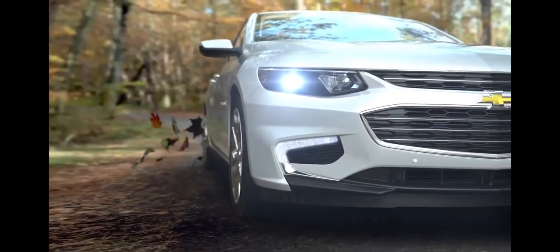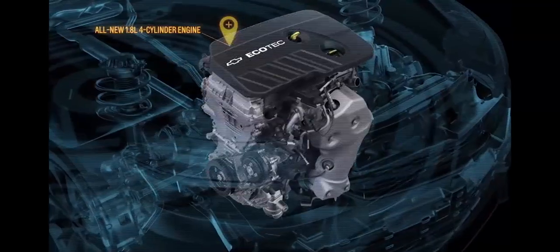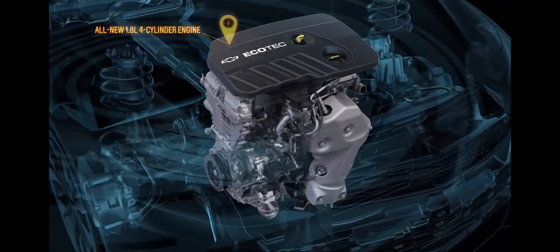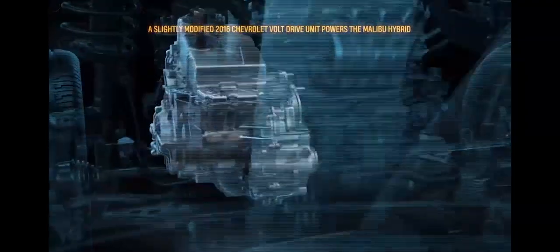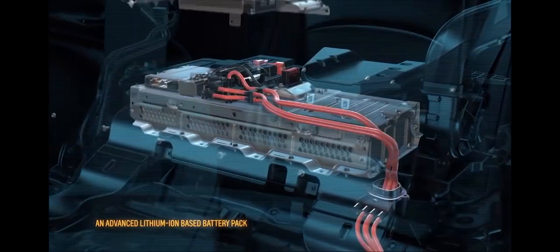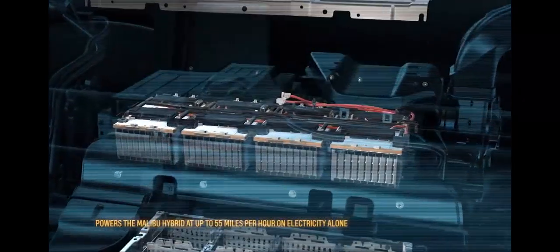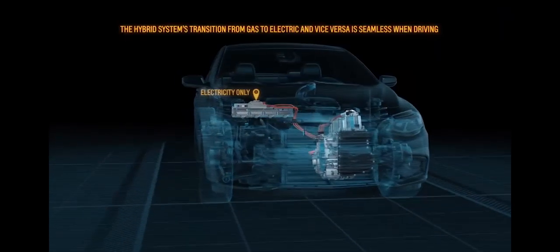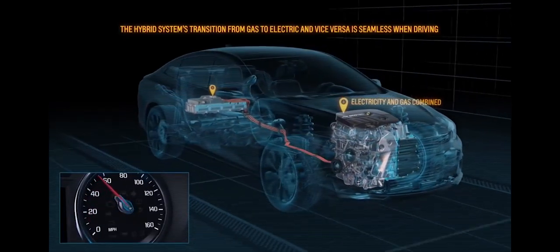But the Malibu's also got hybrid power. And the Malibu's hybrid powertrain consists of an all-new direct injection 1.8-liter 4-cylinder engine, mated to a 2-motor drive unit, slightly modified from the 2016 Chevy Volt. And the advanced lithium-ion battery chemistry can power the Malibu Hybrid at up to 55 miles per hour on electricity alone. The gasoline-powered engine will come automatically on at higher speeds and higher loads when necessary to provide additional power.